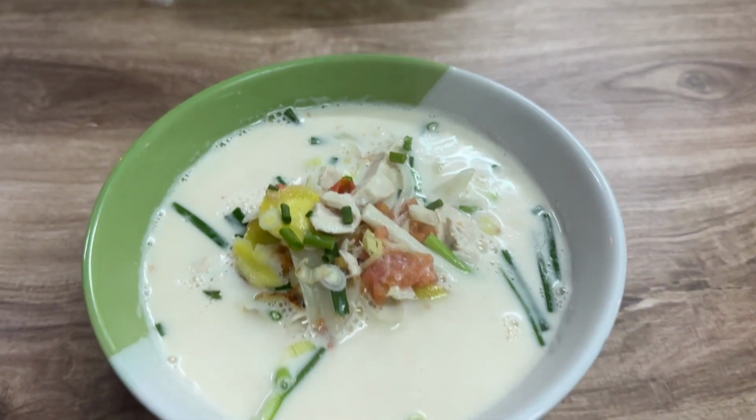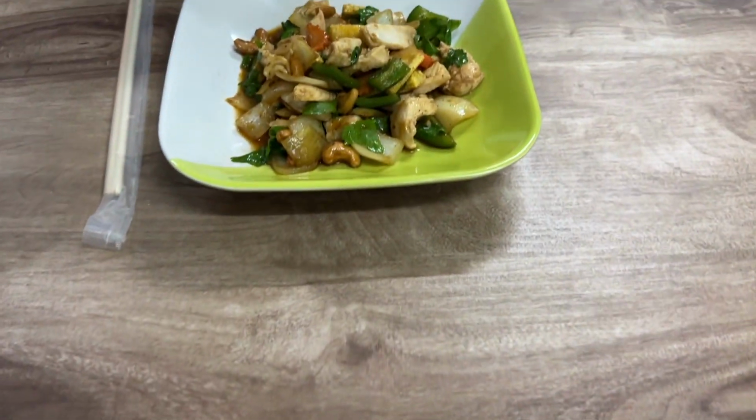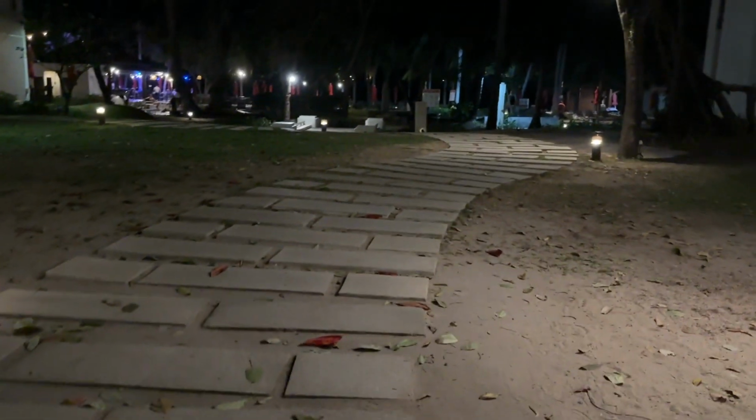Afterwards, we headed back to the restaurant that we ate on day one and tried some more really good food. It was just such a cool place, and we really enjoyed giving them our business.